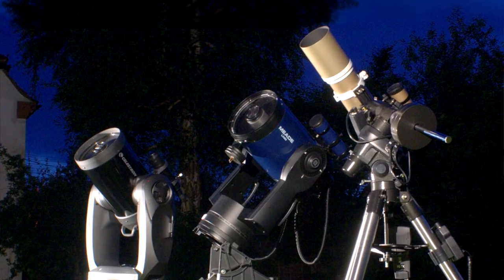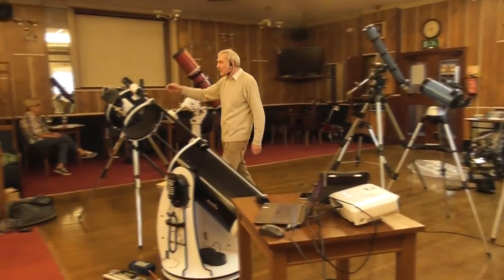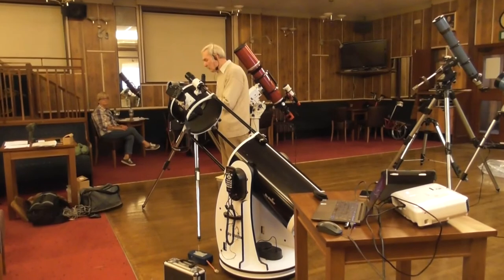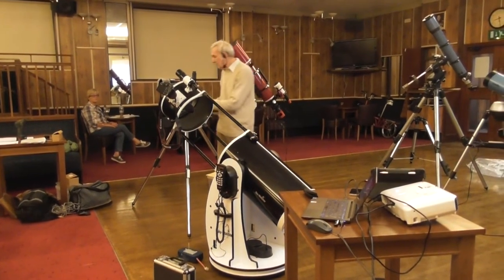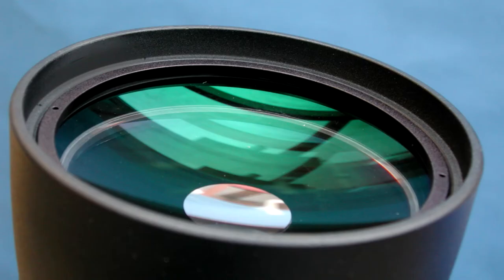The other type is the Maksutov, of which we've got two examples. This ETX here. I don't know if you can see very well enough, but is the clutch off? Let me just... Can I turn it? Yeah, yes. Can you see it's slightly dished? You can see it's quite a concave mirror on the inside. And that means that it's a Maksutov. And the secondary is actually coated onto the inside of the corrector plate there.